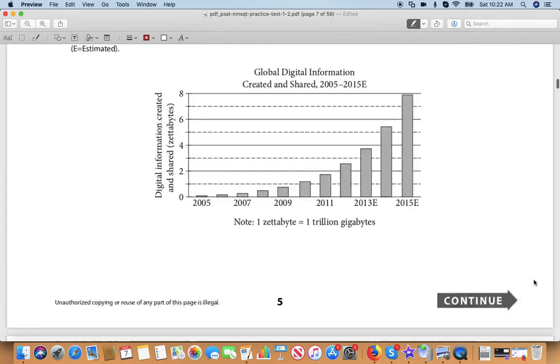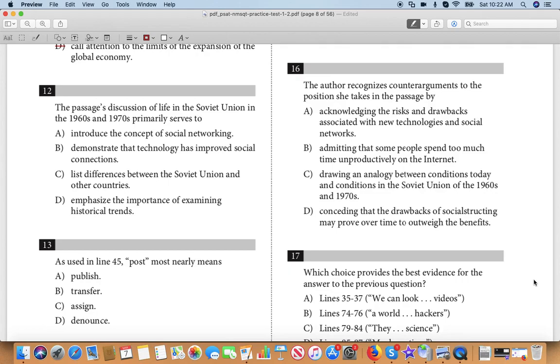Let's answer this question here. The passage's discussion of life in the Soviet Union in the 1960s and 70s primarily serves to... Go ahead and read answer A. Introduce the concept of social networking. Does that discussion of life in the Soviet Union in the 60s and 70s serve to introduce the concept of social networking? I mean, it kind of does. It kind of does.